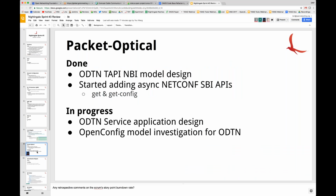Mark or Yuta, do you guys want to talk about Packet-Optical? Okay. So Packet-Optical is mostly activities related to ODTN. There were two things that needed to be defined. One was the southbound side, what kind of Yang model they want to use on top of ONOS, and that's pretty much fixed and has been done. And we still need to go to the OpenConfig side and define which part of the Yang. Those are happening in parallel.